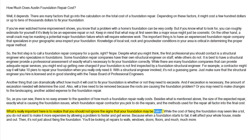What's really important here is to realize that you should not ignore the signs that your foundation may be failing. While the cost of fixing the foundation may seem like a lot, you do not want to make it more expensive by allowing a problem to fester and get worse. Because when a foundation starts to fail, it will affect your whole house, inside and out. Then, it's not just about fixing the foundation. You'll be looking at repairs to walls, windows, doors, floors, and much, much more.